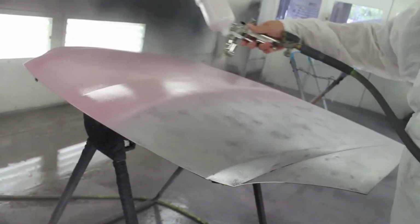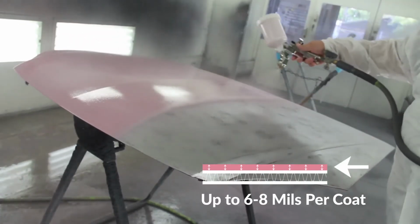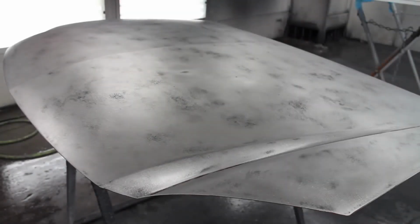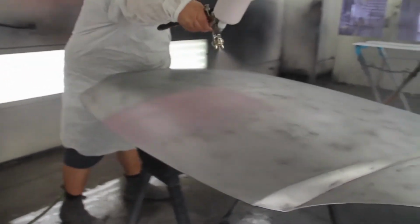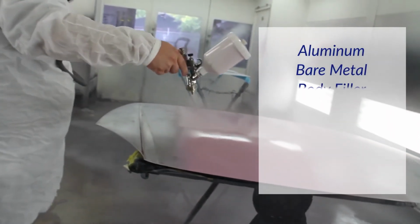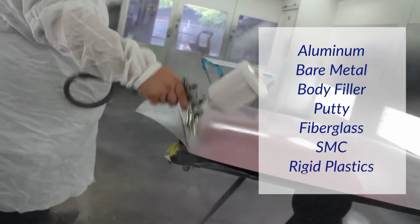Its high build formula sprays up to 6 to 8 mils per coat with very easy sanding and produces a low shrink surface for the next step in the repair process. Optex SuperBuild Primer can be applied direct to bare metal, eliminating the need for an epoxy or self-etch primer. Plus, it adheres to a wide range of properly sanded and cleaned substrates, including aluminum, bare metal, body filler or putty, fiberglass, SMC, and rigid plastics.